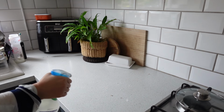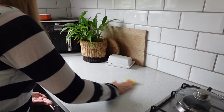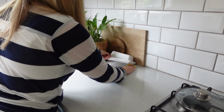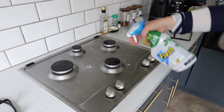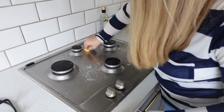And now I'm just going to be going around the sides and giving these all a good wipe down and clean, and kind of just resetting my kitchen. Obviously the kitchen is definitely the heart of our home, and it's definitely where lots of us spend our time, so it does get quite messy quite quickly. So I just want to go around and make sure everything is put away, clean.